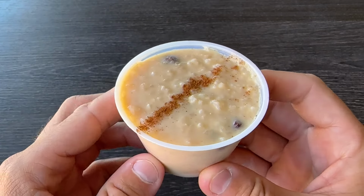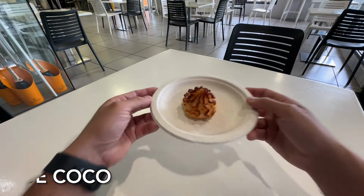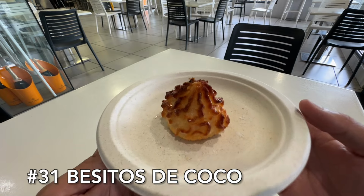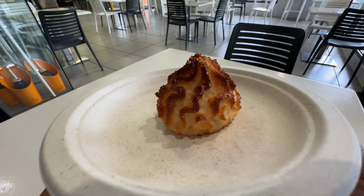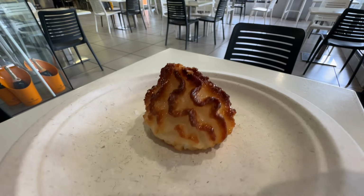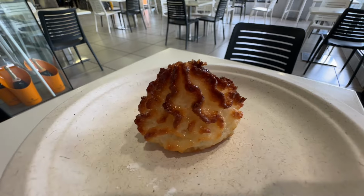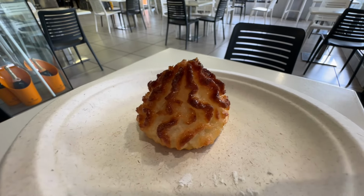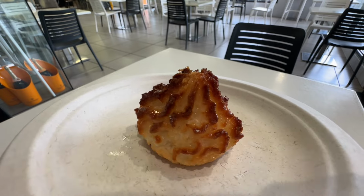local panaderias year-round. And finally, the last dessert we tried at Lemmy's Bakery is called Besitos de Coco. Besitos de Coco, which translates to coconut kisses, is a bite-sized treat made from shredded coconut, sugar, and other flavorings. Besitos de Coco are sweet and coconutty and have a chewy texture with a slightly crispy exterior.